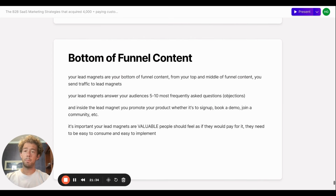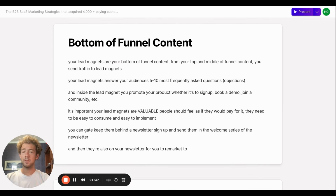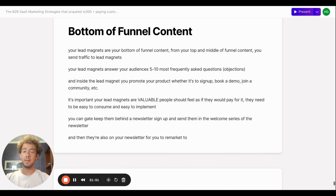And then you have your bottom of funnel content. So these are your lead magnets. From your top and middle of funnel content, you send that traffic to your lead magnets. And your lead magnets answer your 5 to 10 most frequently asked questions of your audience, which is really just their objections. So inside the lead magnet, you promote your product, whether it's to sign up, book a demo, join a community, or join a live training.